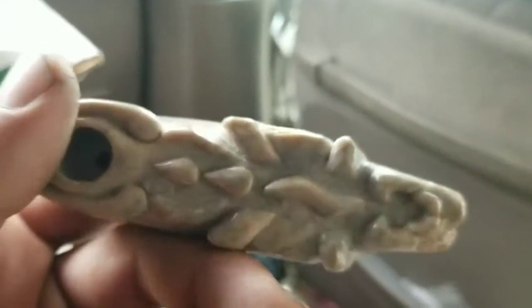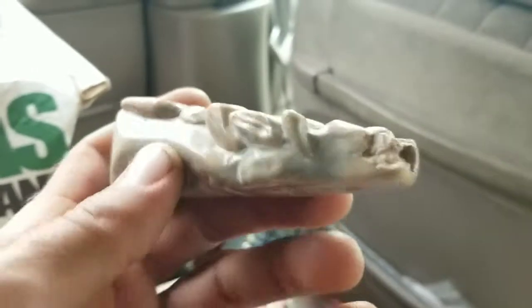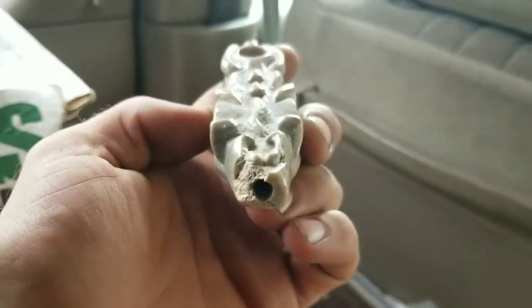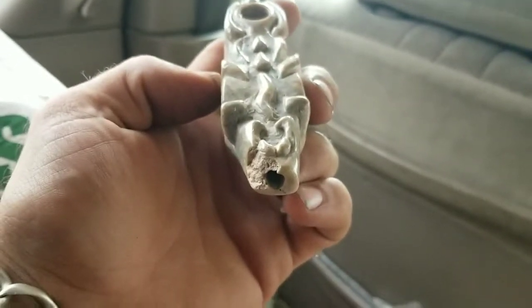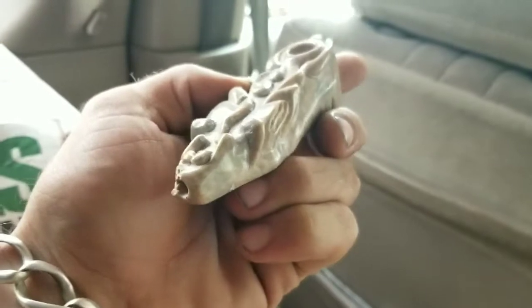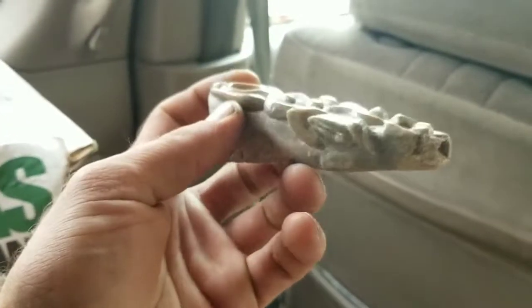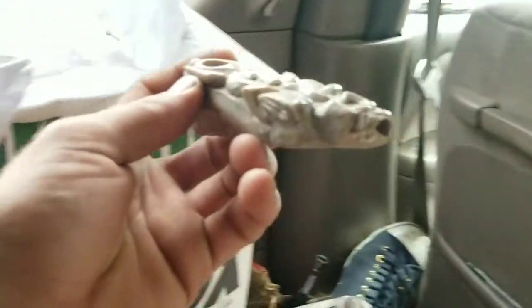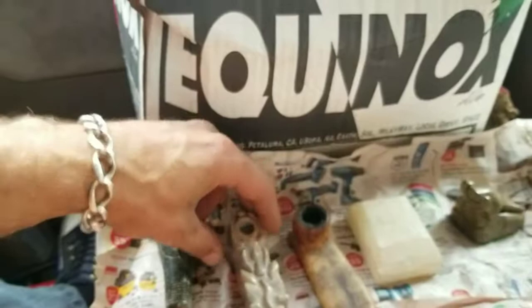Now, this, you may not know right away what it is, but if you look down, it becomes the head of a dragon. Dragon's head is, you're trying to have a toke on it. Know what I mean, Bern? So, that again is a rare piece.